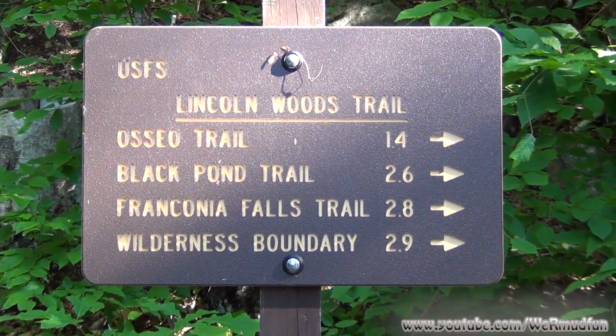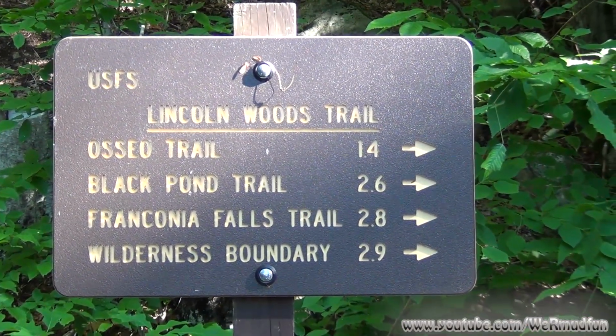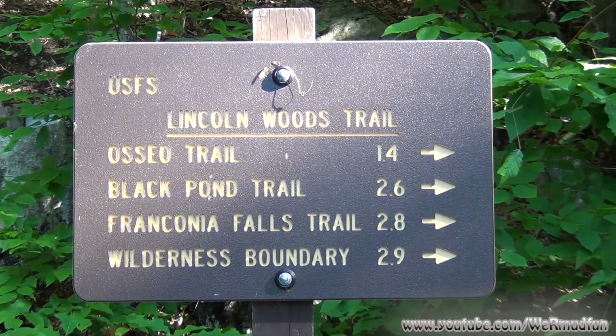So we're going to start down the Lincoln Woods Trail on the bikes, and we're going to go all the way down to the wilderness boundary, 2.9 miles, and then we're going to lock the bikes in the woods and continue on foot.